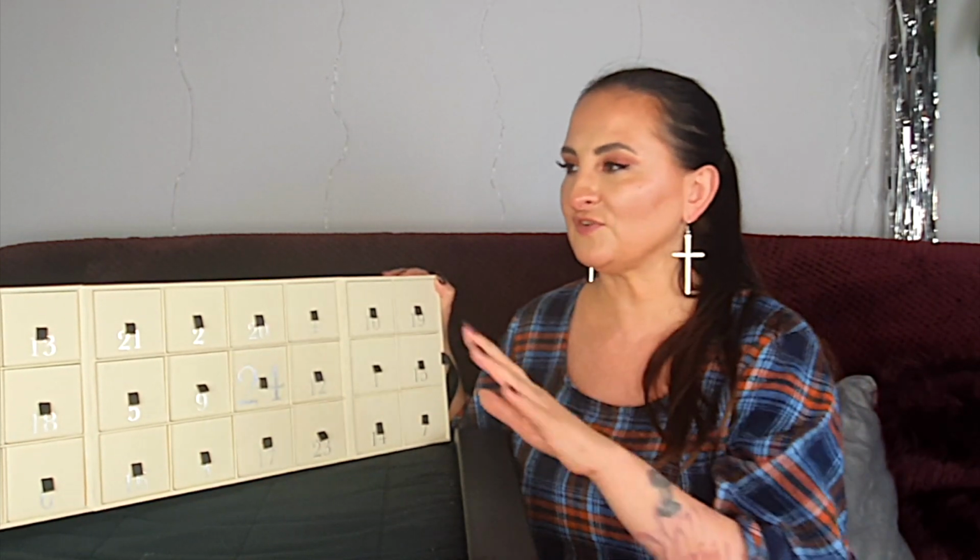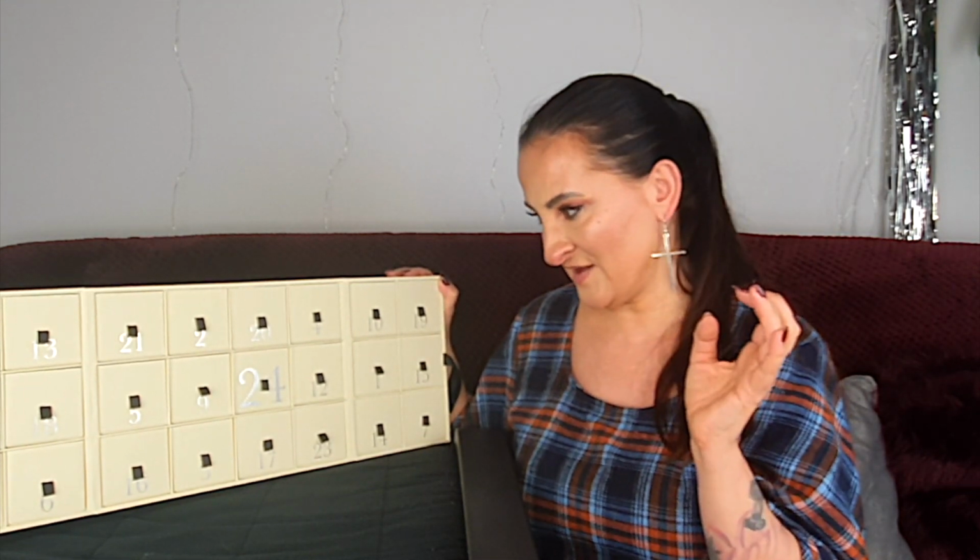All the smelly stuff I can accept, like my favorites are the fragrances and the candles, obviously. The shower gels and body balms or whatever, these are my second choice, I guess. And I hate the fillers. I just hate fillers, so I'm really hoping not to find anything like that in here. But I'm being realistic, and I know that these things happen even in the most expensive Advent calendars.